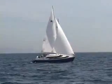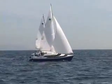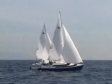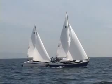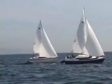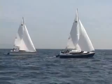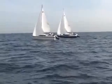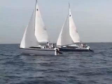Here's a race between the new 26, the darker hull, and our previous boat, the 26X. The speed difference is the result of the rotating mast, somewhat more sail area, and the elimination of drag from the centerboard opening in the bottom of the 26X's hull. Both boats are fast, but the new one's slightly faster.